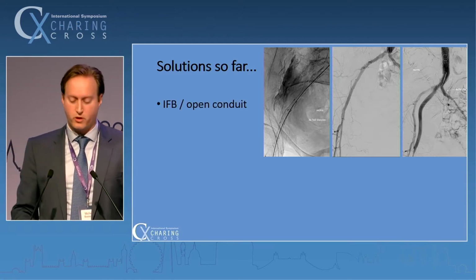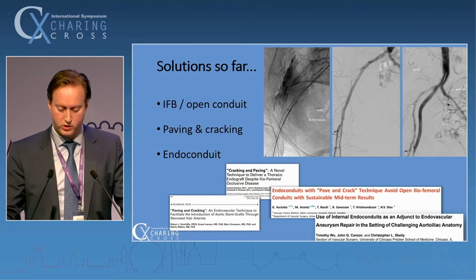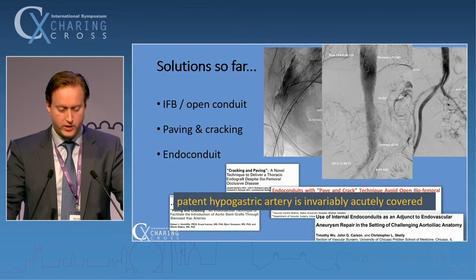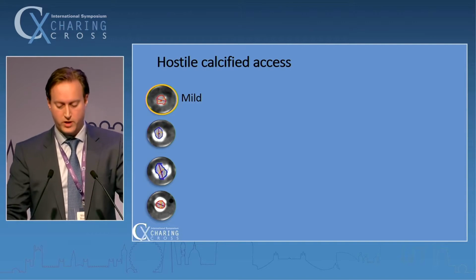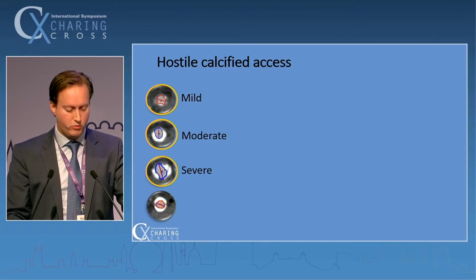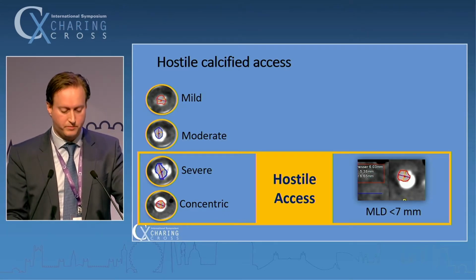So solutions so far for hostile calcified access have been open conduits or paving and cracking or endoconduits, as we see here, endoconduits with paving and cracking technology. But of course, invariably, with this technique, we close up our patent hypogastric artery if we close up the entire iliac artery. So we all know the PARC classification, but let me introduce you a new type of hostile access criteria. We have the mild one, we have the moderate, as we all can appreciate. And then we come to the severe and the concentric ones, and these are the hostile, which provide the hostile access, especially if the MLD is less than 7 millimeters.